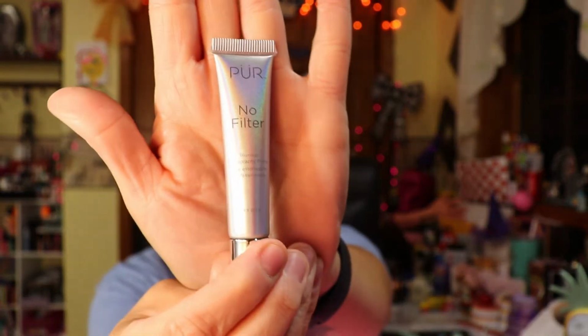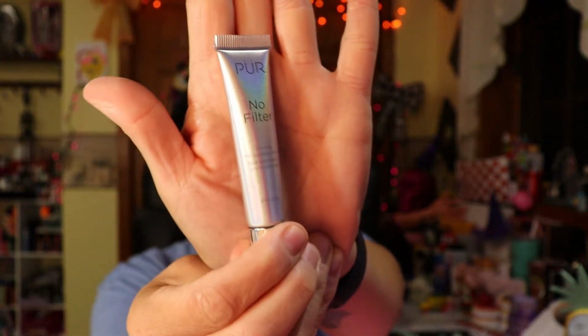Okay, so the next item is a Pür No Filter blurring photography primer. The full size is $33. This is just a sample. Because it has the two little dots over the U, do you still pronounce it pure? Let me know in the comment section down below if I'm saying it wrong. So this is a blurring photography primer. I have a lot of these as well, so I don't know if I'll be keeping this one or giving it away.